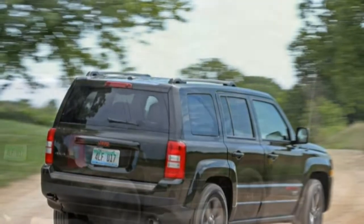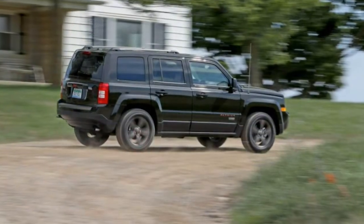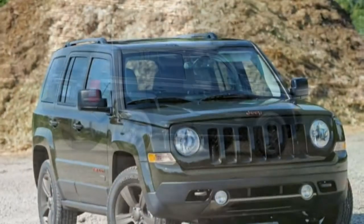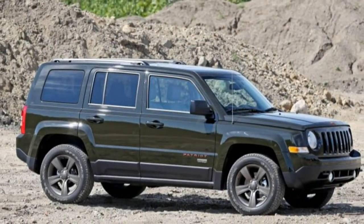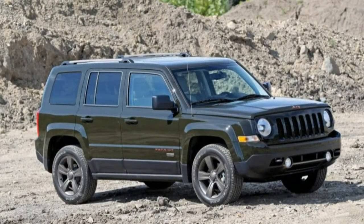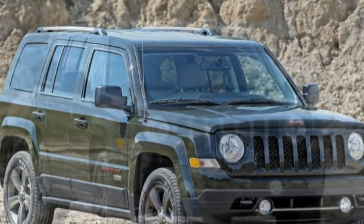The 2018 replacement is expected to make its debut at the Los Angeles Auto Show in November and arrive in dealerships in the first quarter of next year, after which the remaining inventory of 2017 Patriots will move to the day-old rack. Expect bargains. Drive it home.